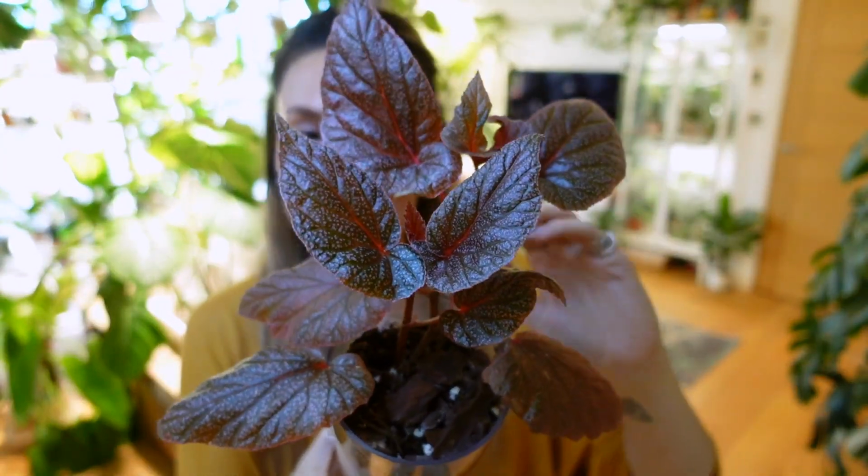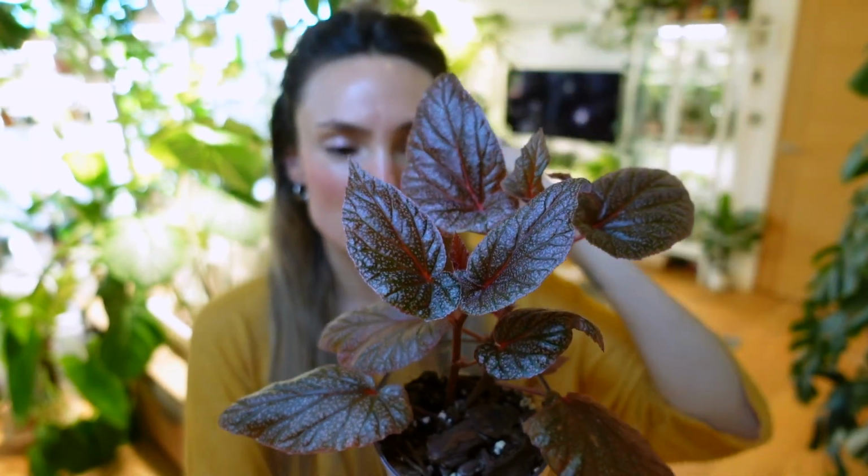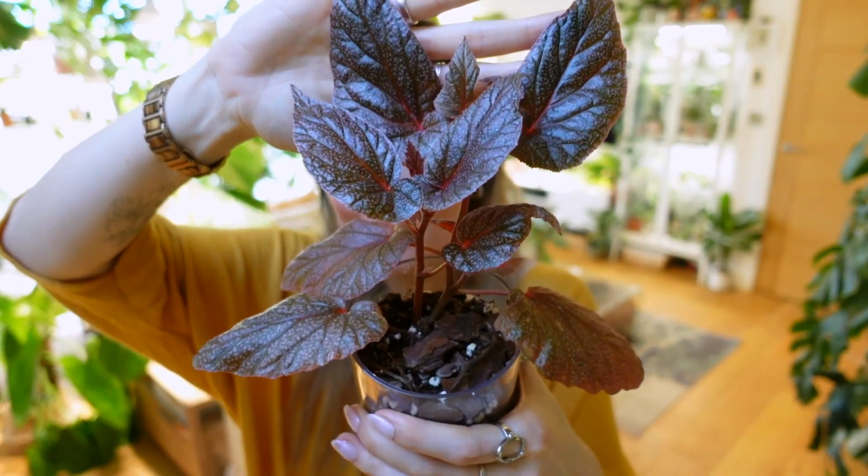And again, I'm pretty sure I got this from the same Etsy seller that I spoke about earlier, where I got the other begonia, and it has grown so quickly for me. I think I've had it for two months now or something like that, and it came as a top cutting with only a couple of leaves, and now it's got multiple growth points. It is just branching out like crazy. I feel like I should probably get it onto a trellis or something.